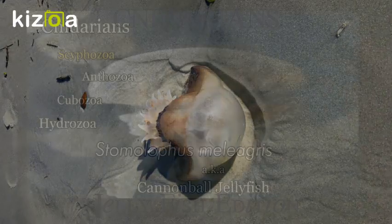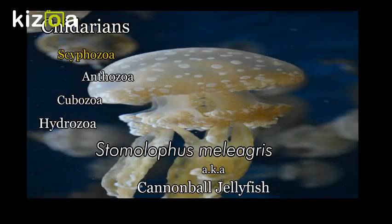Okay, so I'll be talking about the invertebrates, very specifically in the cnidarian group, very specifically about the cannonball jellyfish. Now, the cannonball jellyfish has a couple of names. It is called the cannonball jellyfish, the cabbage head jellyfish, and the Stomolophus meleagris, and I hope I pronounced that right.